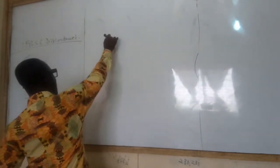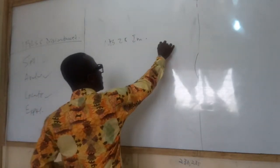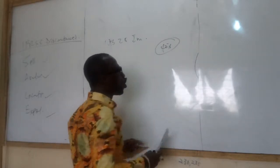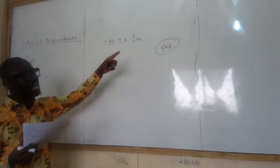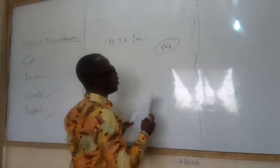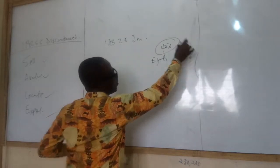IAS 28. Did we say that? Investment in what? Associate. Okay, because 40% means we do not have what? Control. But if we don't have control, that doesn't mean that we cannot account for it. So we account for it using the equity method. And that is even stated in the question.